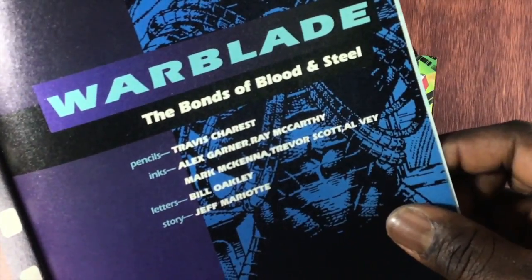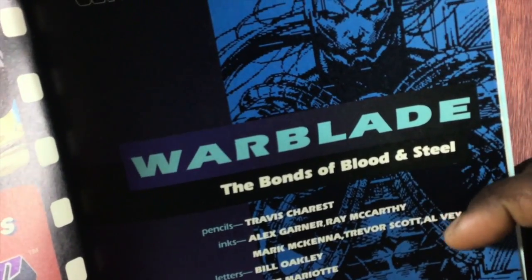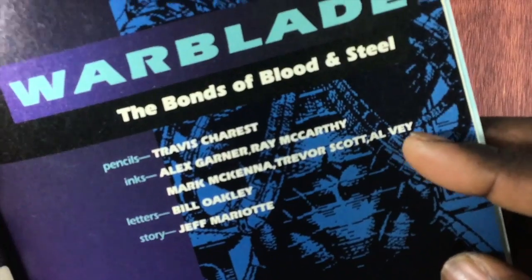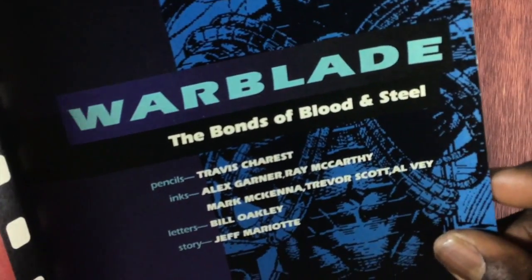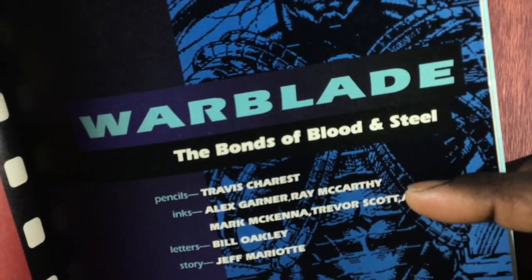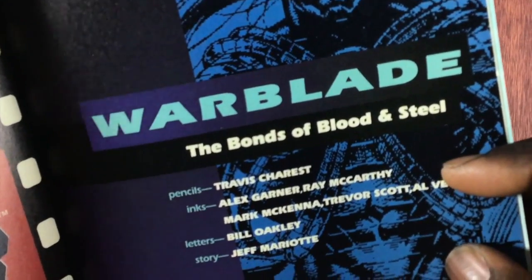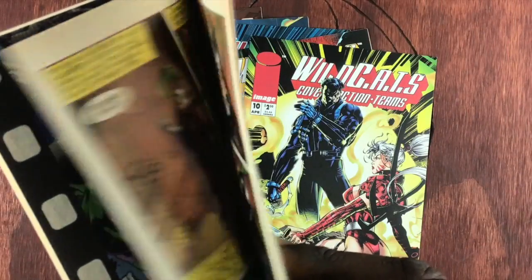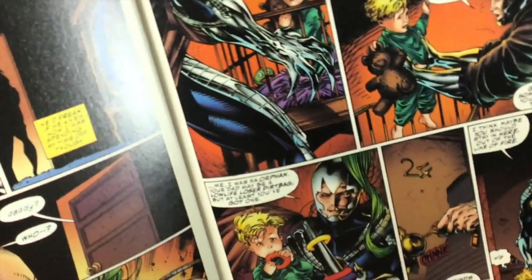Then at number 9, here's another backup with Warblade. And the thing that I noticed too about Travis Charest stories, with him penciling, it takes a team of inkers to get his pages out on time. You know what I'm saying? Every story has had 4 or 5 inkers working on it at the same time. Perhaps because Charest's pencils were so intensive that they just had to have a team of inkers really working on it to get it done.